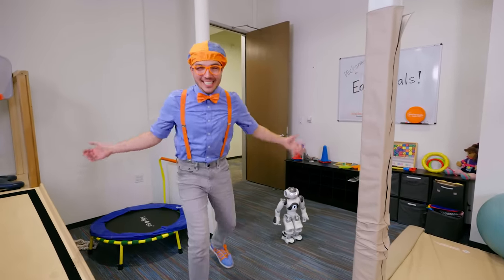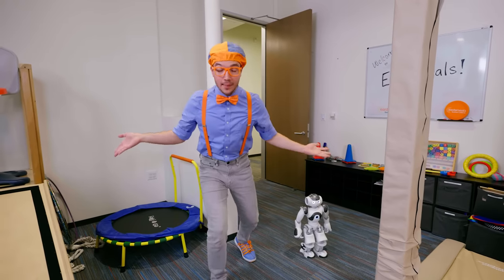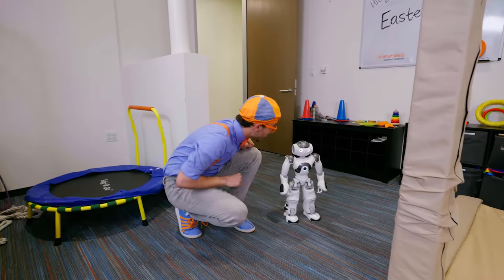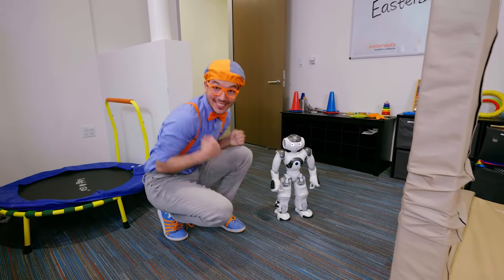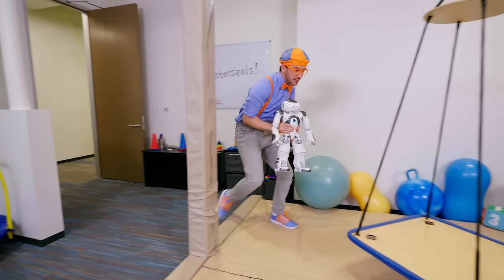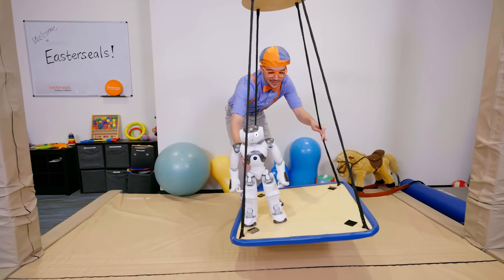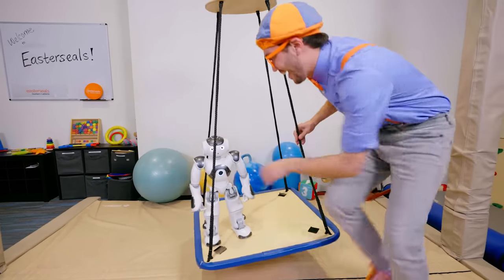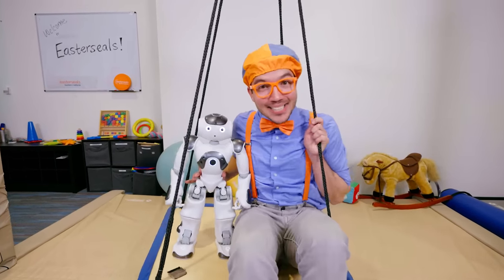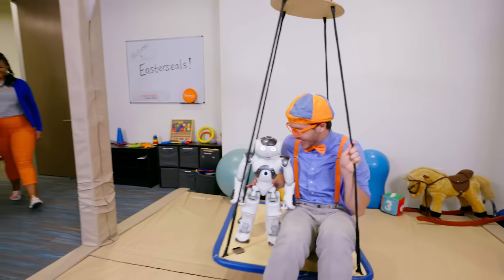Whoa! This place is amazing! Look, there's a slide, a rock climbing wall, and a really cool swing. Hans, do you want to ride the swing? Yes, please. Okay, here we go. Here you go, Hans. Whoa, check out this swing. Whoa, Hans and I are riding the swing. Woo! Whoa, this is fun.